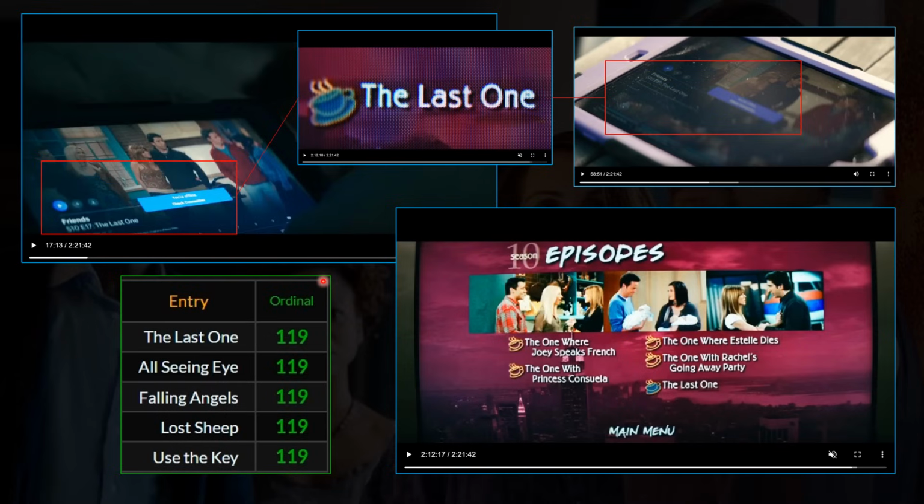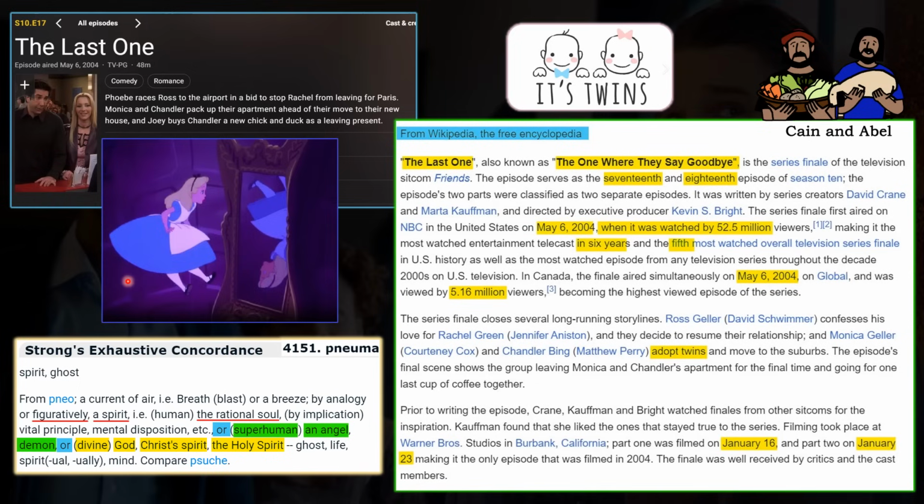We're going to break down this episode. So The Last One sums to the 119, or the 911 in reverse. 119, as we saw in my Groundhog Day video, for those that watched it, thank you very much, I appreciate all your support. 119 is the all-seeing eye, matching falling angels, lost sheep, and use the key. So The Last One was the name of the very last episode of the series for this very popular sitcom Friends. Most people know it.